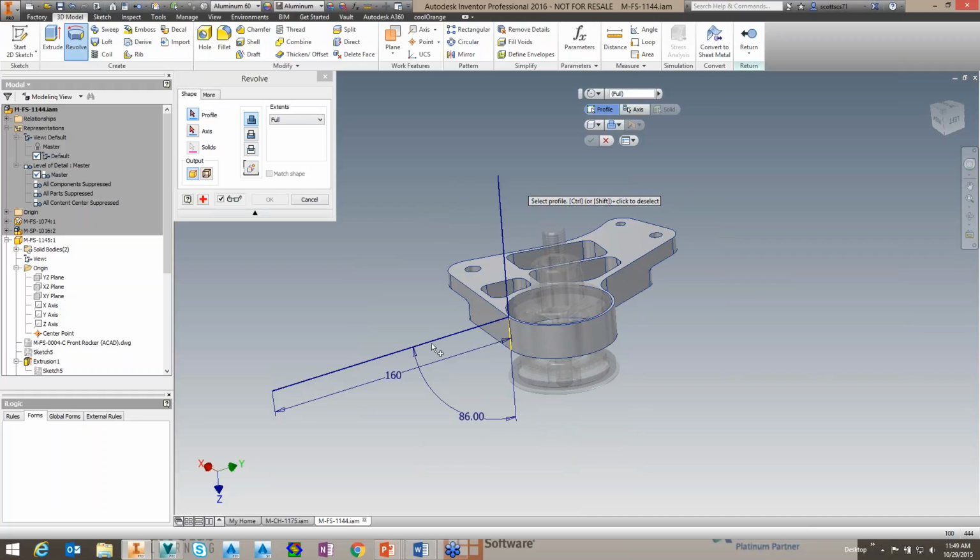I just have a couple of sketch lines. This is actually a really nice feature now that we can just pick the profile. It basically gives you an area to pick, even though we didn't have a closed profile to cut out. And then I'll pick the Z-axis, which is the vertical axis, as my rotation axis.